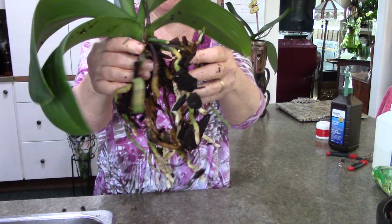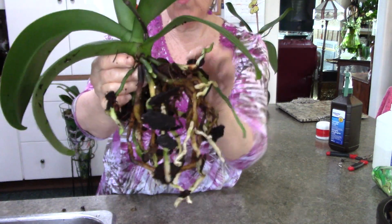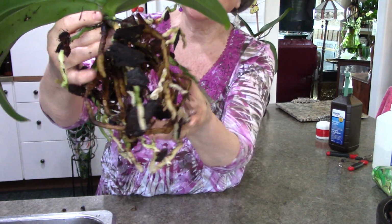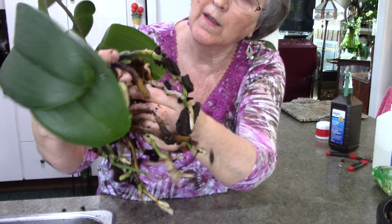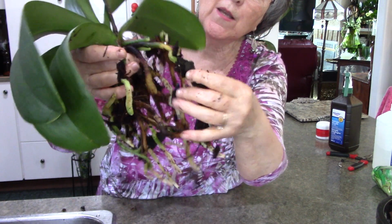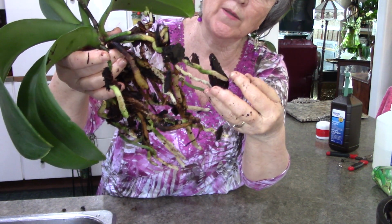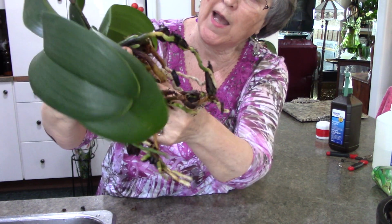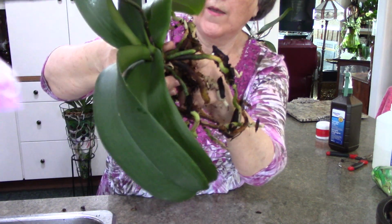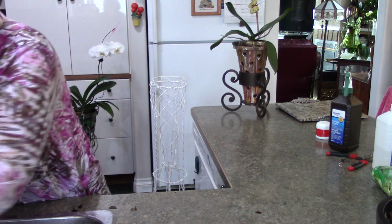So I've got a sink full of water here where I was soaking it. I'm just going to give it a little rinse. I'm not too worried about, we'll see if these big pieces of bark decide to stay on those roots, I'm leaving them. Other than that, the new roots are looking pretty good. So I'll just soak this in a sink.